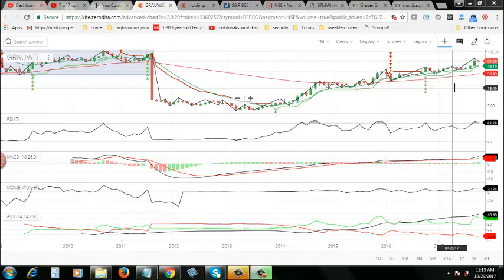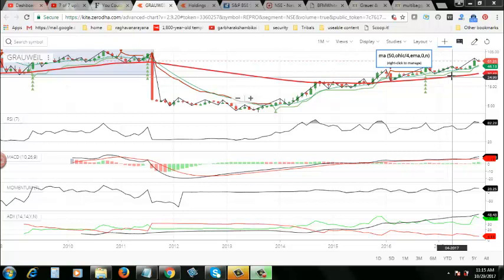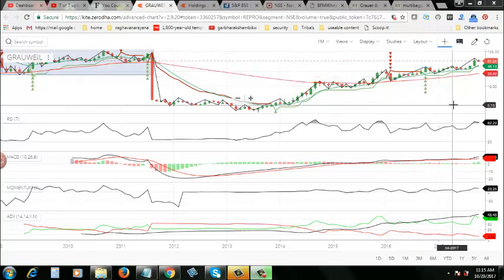I'm using technical indicators like RSI, MACD, momentum, ADX as usual, and the super trend, along with moving averages and Darvas. Now, this stock is trading above the 10-day moving average, and it is in the green super trend mode, which is a good sign. It has also already crossed the 50-day moving average, which is another good sign.